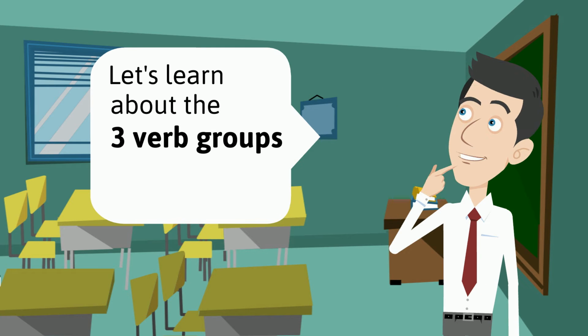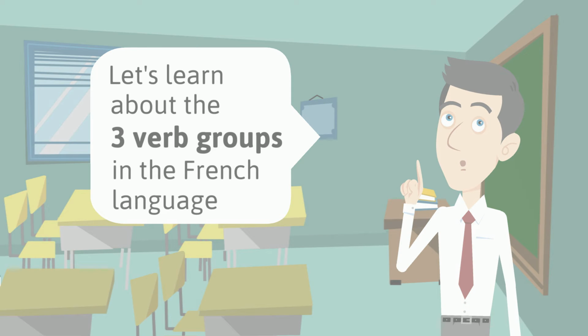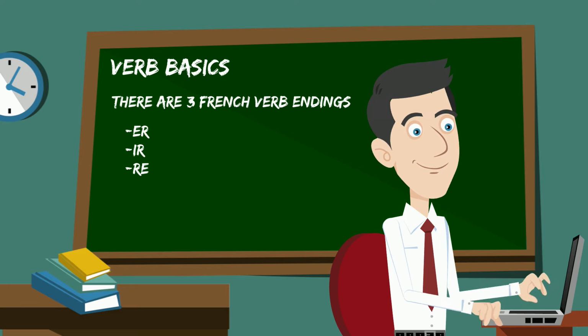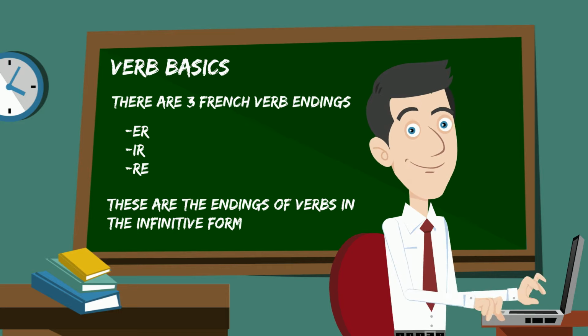Today we're going to talk about the three verb groups in the French language. Some basics about verbs though. There are three verb endings in French: er, ir, and re. These aren't to be confused with the three verb groups. It's not quite that simple. But these are the endings in the infinitive form of the verb.